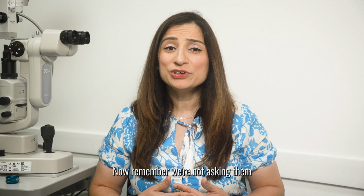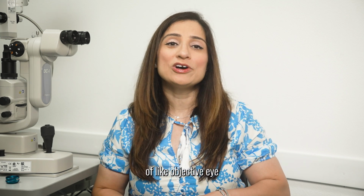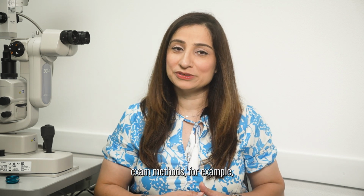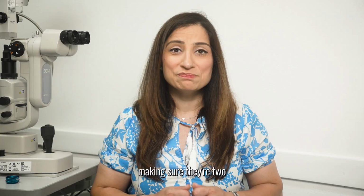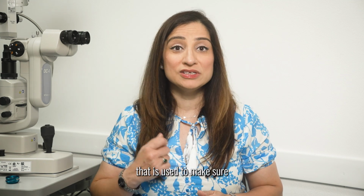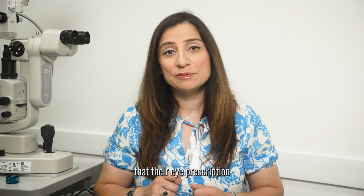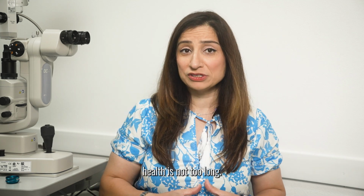Now remember, we're not asking them which one is better, one or two. We're using more objective eye exam methods. For example, showing them some toys, moving objects in front of their eyes, making sure their two eyes are aligned with the help of some special lights. Retinoscopy, special lighting that is used to make sure that their eye prescription is where it needs to be. We want to make sure their eye is not too long.